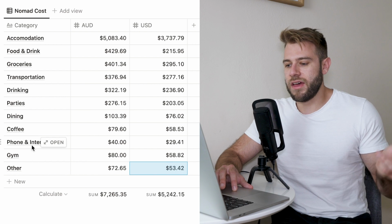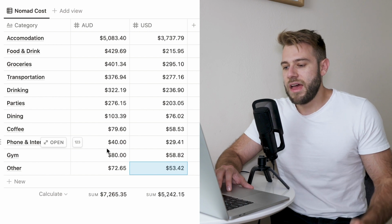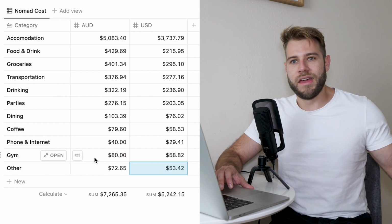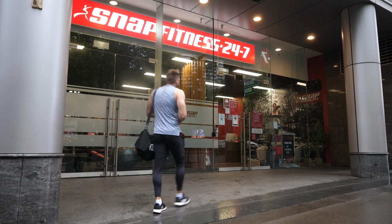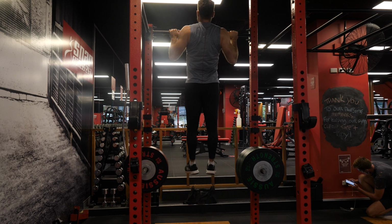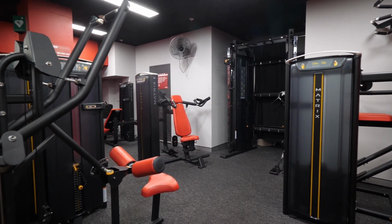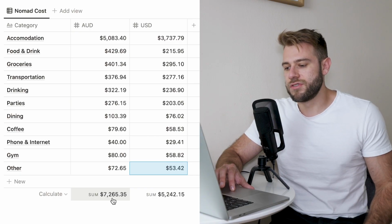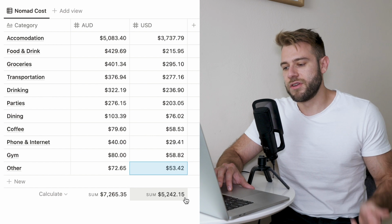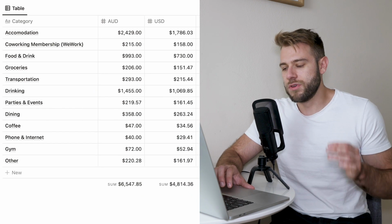Obviously got coffee in there. Phone and internet is easy, just a phone plan of $40 per month. And for gym, this is not really something I talked about in the video up until now, but I was able to get a month membership to Snap Fitness for just $80. I didn't even have to pay for the key card. That gave me 24-hour access to Snap Fitness, which was just walking distance from where I was staying. So that was a total coming out to $7,265.35 Australian dollars, which is roughly $5,242 US dollars.